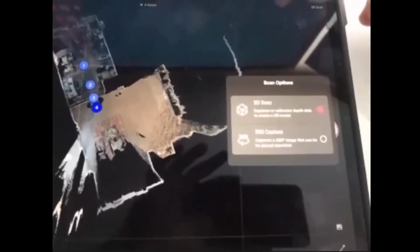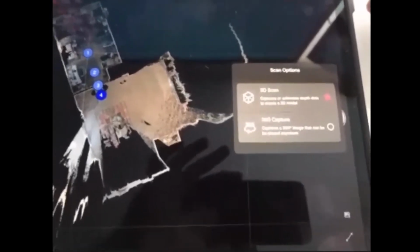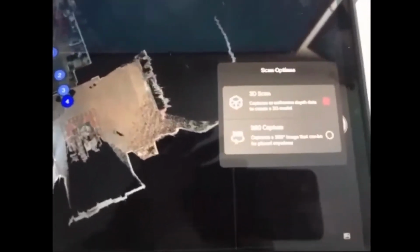So this is a good tool to use if you're, let's say, outside or just aren't able to register your scans based on the mesh creation, but you still want to get the space in 360.